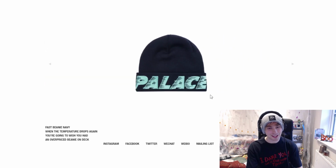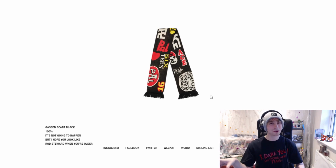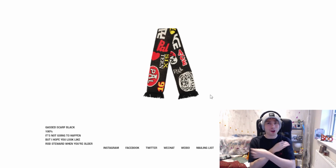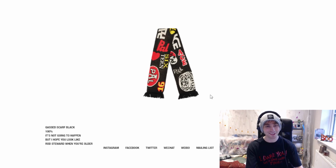Like I said, I just wanted to take a look at it. Black colourway, it really works well with. So yeah, the gas scarf. It's cool. Hopefully it's actually a long scarf, because one of the scarves that I bought from Supreme, I don't know whether I still have or not, but it's really short. You can't even throw it over one side. It's basically just pain. So yeah.